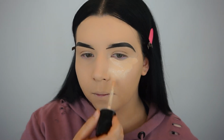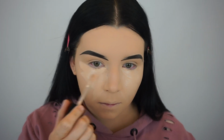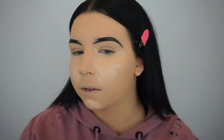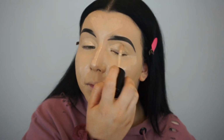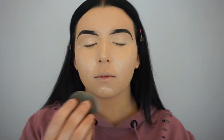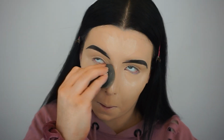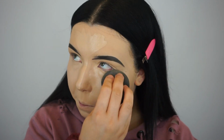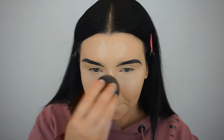Now I'm going in with the Too Faced Born This Way Multi-Use Concealer in the shade Ivory. I'm using this to highlight and conceal my under eyes, my chin, the center of my nose, like the bridge of my nose, the center of my forehead, and I'm also using it to prime my eyelids, and also to spot conceal any areas where I see my blemishes peeping through. And now I'm blending that concealer out using my beauty blender to make sure everything is nice and blended and flawless.